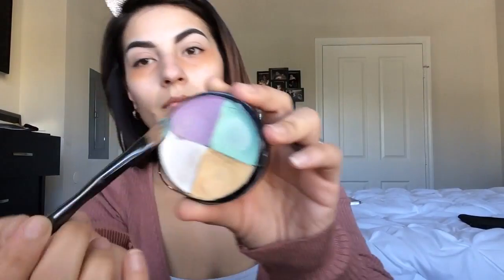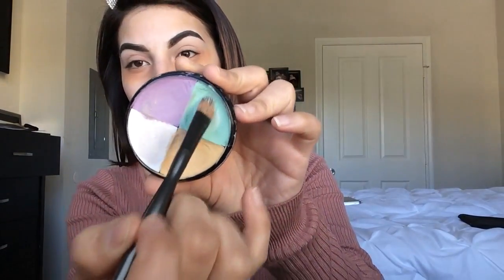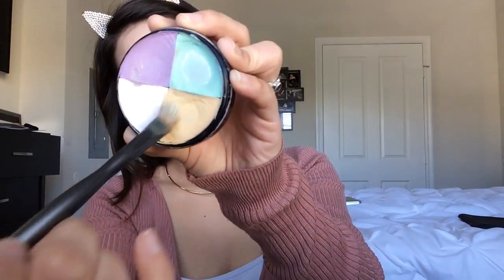Okay, so next I'm going to go ahead and color correct because I have some redness around my nose and on my chin. So with my Wet n Wild correcting palette, I'm going to be taking a concealer brush, and with that green color, I'm going to put that around my nose and my chin because I always get red around there for some reason. And then with the yellow color, I'm taking that under my eyes to give my under eyes a little more coverage, and then just blending that out with a wet beauty blender.